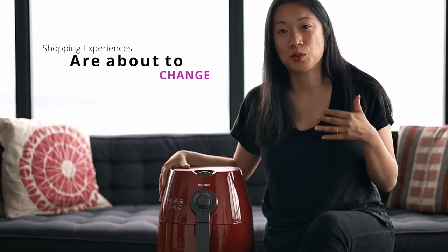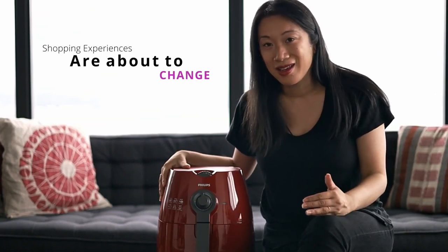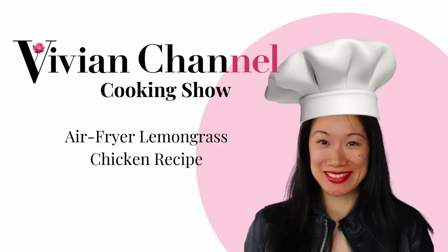It's about convergence. Shopping is gonna converge because we're gonna be bringing 3D objects into your shopping experience. So we're seeing the world of convergence happen everywhere in our lives over the next 5 to 10 years. This is what digital transformation is about.